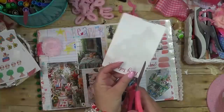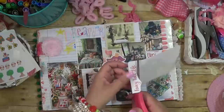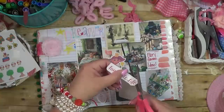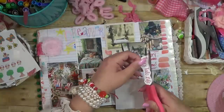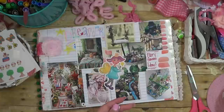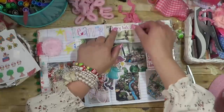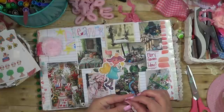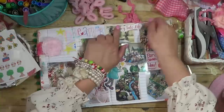And I don't want to ever waste the titles to the sticker pages. I believe she is available in the shop. If not, I will try to make her available. This sticker, it's one of my favorites. I think it might have either been a club or a kit. I can't remember.